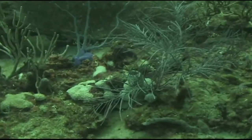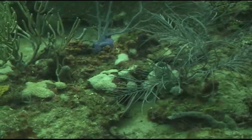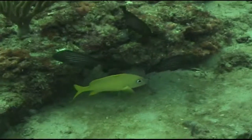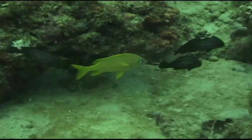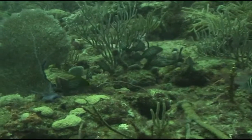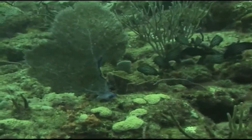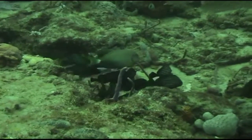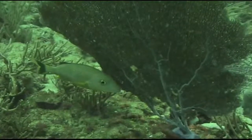That's a beautiful soft coral. And you need to pay attention to some of these smaller fish because they're the main bounty of the reef that the larger fish feed on. It's all just an eat or be eaten kind of world down there.